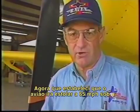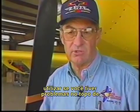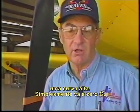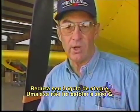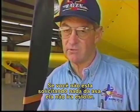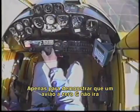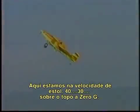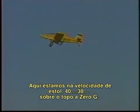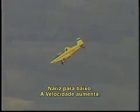Now that we've established that the aircraft will stall at 65 miles an hour under these conditions, I'd like to demonstrate a technique to be used if you came unhooked at the top of a high turn. Simply go to 0G. Decrease your angle of attack, 0G. A wing will not stall at 0G. If you're not asking anything of the wing, it will not stall. Here we go, just to show that at 0G, the airplane will not stall, bringing it up from 115. There we are at stall speed, 40, 30, over the top at 0G, nose down, speed's back, G's back, I can pull out.